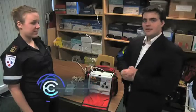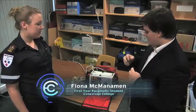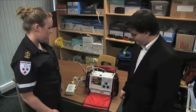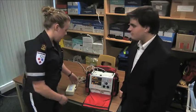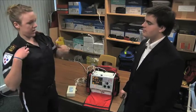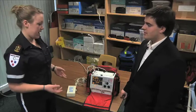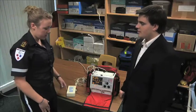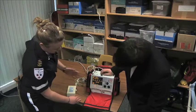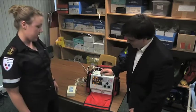Absolutely. We're here with another first-year student. Her name is Fiona, and what are we listening to right now? So this is our cardiac monitor. This is called a 2-lead. These hook up to pads. One goes up here, one at the ribs, and there are signals that go between the pads and they basically communicate to each other. So this is the rhythm you see here. There are different waves. That's a healthy heart rhythm right there. It's called a normal sinus rhythm.